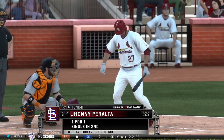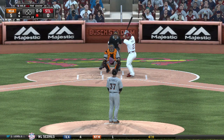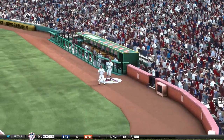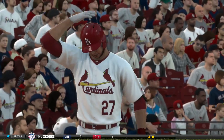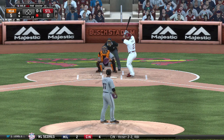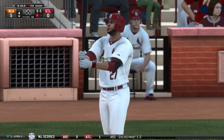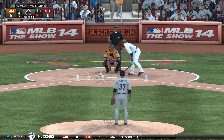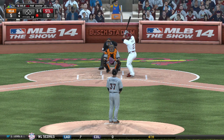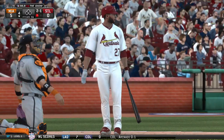Johnny Peralta will dig in. He singled his first time around. Hands held high by Peralta. Now the pitch. And this is going to be a foul ball in amongst the spectators. Good hard slider there, but it runs away. It's a ball and a strike. And there's ball two now to Peralta as they fall behind 2-1.